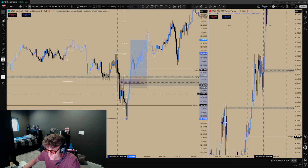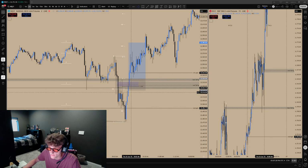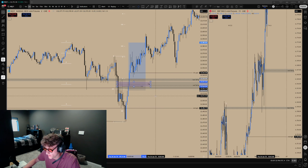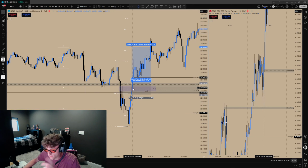This was an important FVG to me because this was the first 2 minute that I got left. This is where our Wednesday, this is where our first presented gap was. So that tells me that this is an important area. And I'm looking to inverse this if I want to go long. So on the 2 minute, this got inversed.